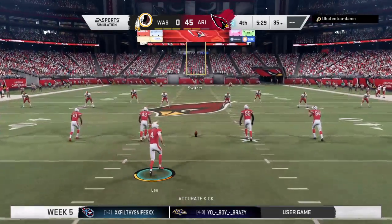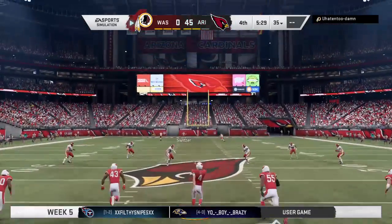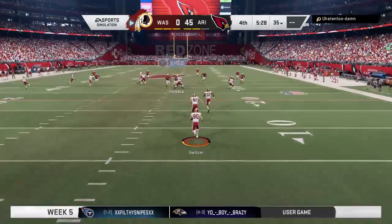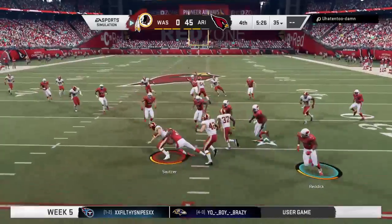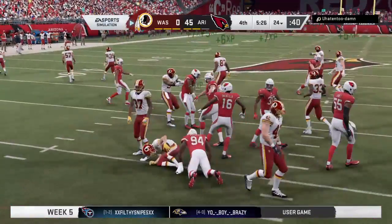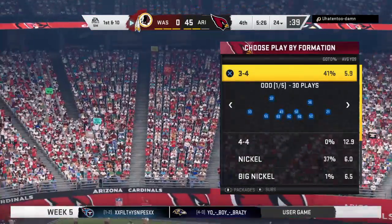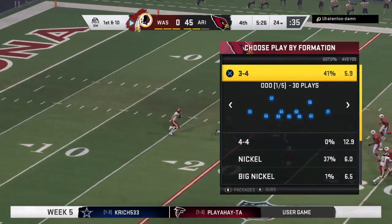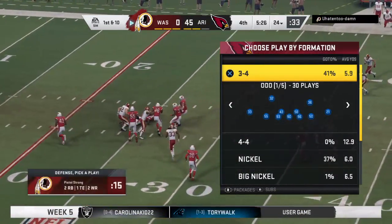Out is the kickoff unit as they run up and send this one away. This will be taken in at the 1. And he'll be brought down at the 23, make it the 24-yard line. The Redskins take over 1st and 10 at their own 24-yard line.